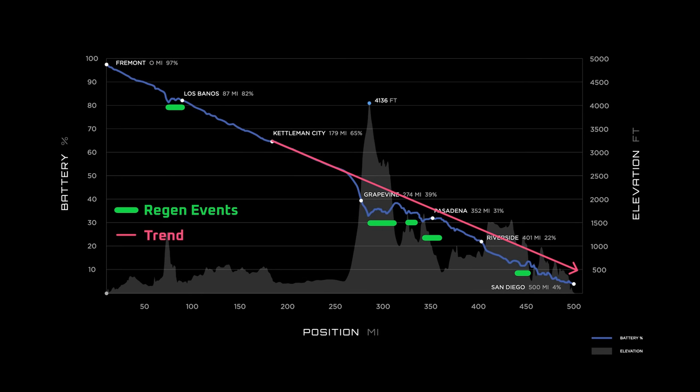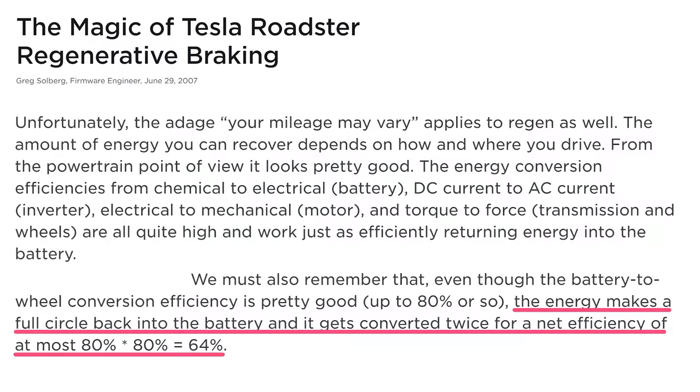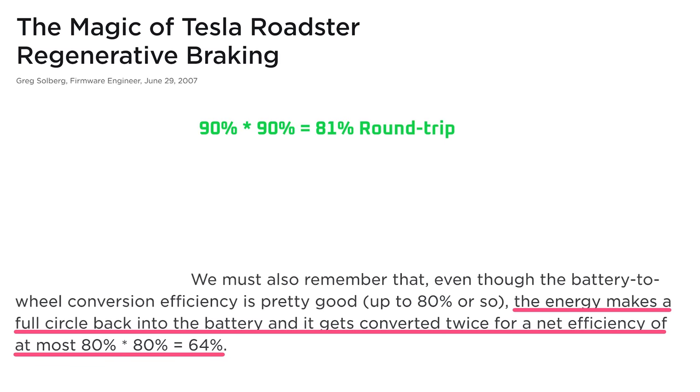Electric vehicles recapture a significant amount of energy when going down hills and braking by using the electric motors as generators. As the 2007 article points out, with an 80% powertrain efficiency from battery to wheel, the same losses occur from wheel to battery during regenerative braking events. So the total round-trip efficiency is 80% times 80%, which is, at most, 64%. With a powertrain that's 90% efficient, the round-trip efficiency is 81%. So a 10% one-way efficiency improvement leads to a 17% round-trip efficiency improvement.